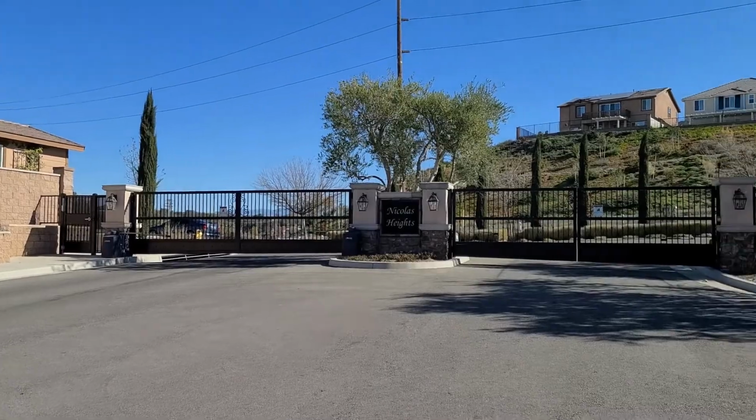And finally, the gate is not guarded. It does add an element of security, but you can always wait on the side of the gate and get in. So that's not necessarily a pro or a con, but that part of the gated community not being guard gated is probably a con to many people.